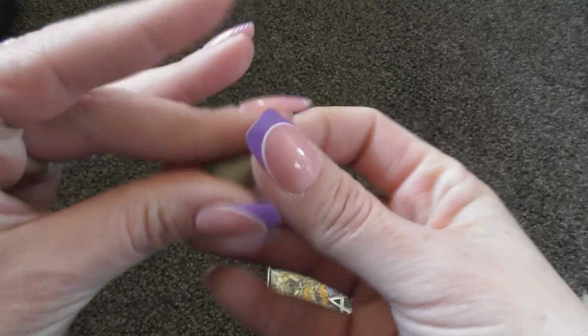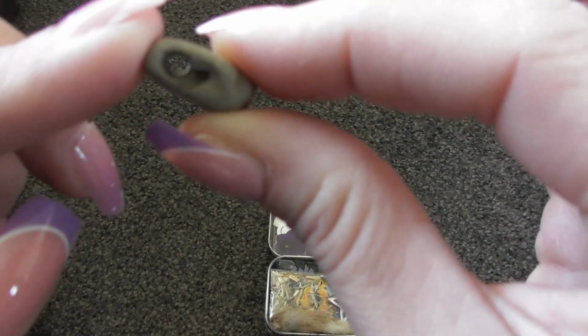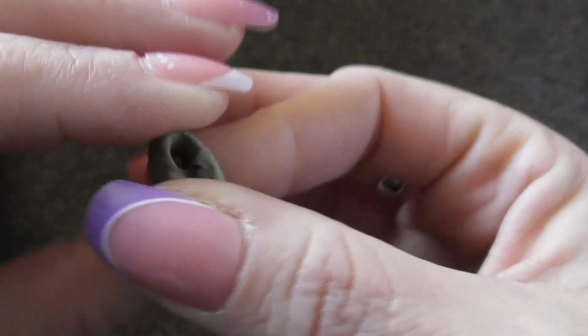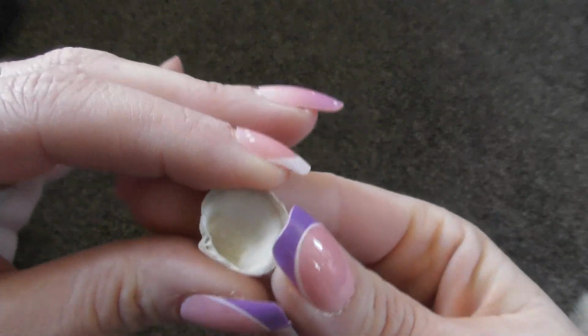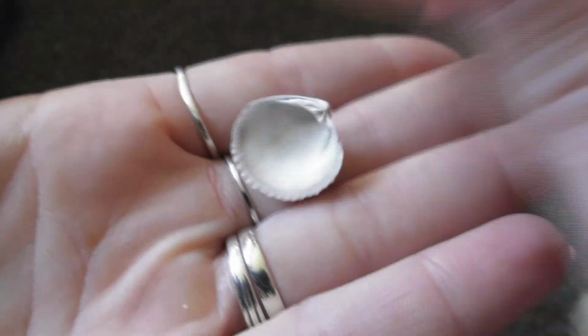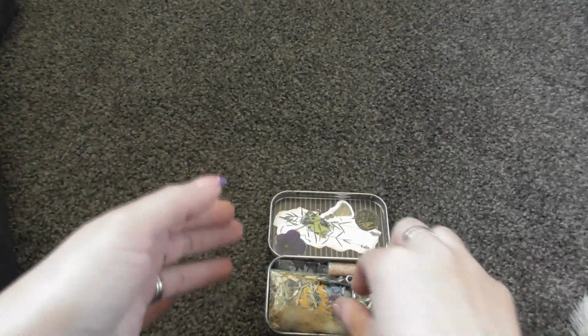For earth, I have a tiny little hagstone or fairy stone or whatever you want to call it. I prefer to call it a hagstone. I harvested that on one of our trips. I have a little shell for sea. How cute is this wee shell? It's tiny. So they're always in there.